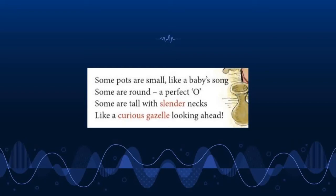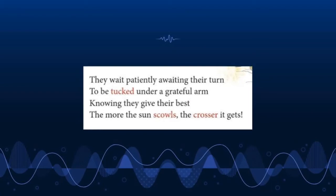It resembles a deer that has curved horns and a fawn colored coat. It means small pots compare with a baby's song, round pots compare with the letter O, and tall pots compare with a curious gazelle. They wait patiently, awaiting their turn to be tucked under a grateful arm, knowing they give their best, the more the sun scowls, the crosser it gets.